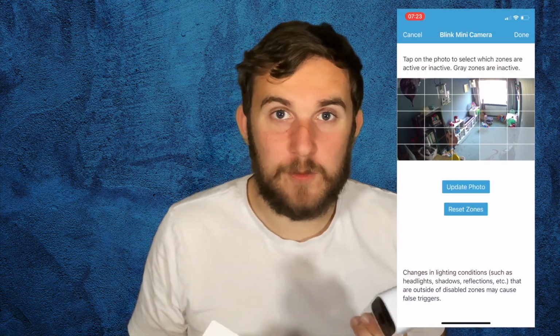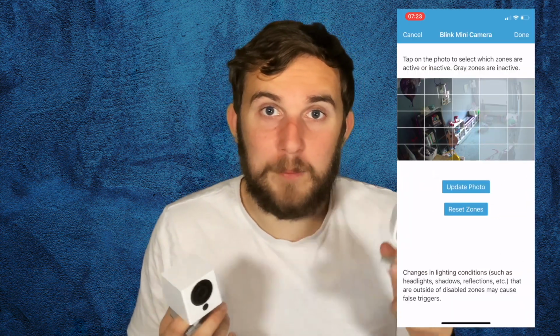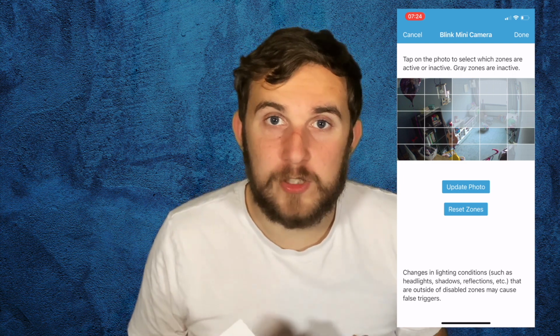So both of these cameras have the ability to mark out activity zones. That means if there's places where you would expect to see a lot of movement, you can mark that so it doesn't pick it up on the motion detection.